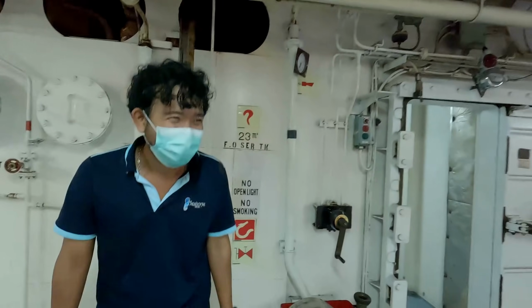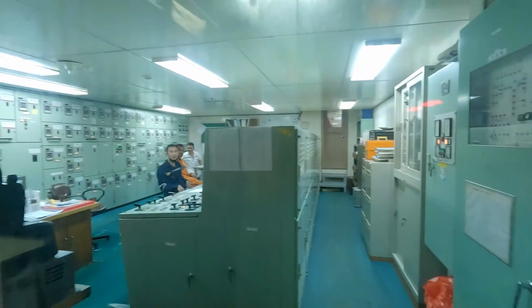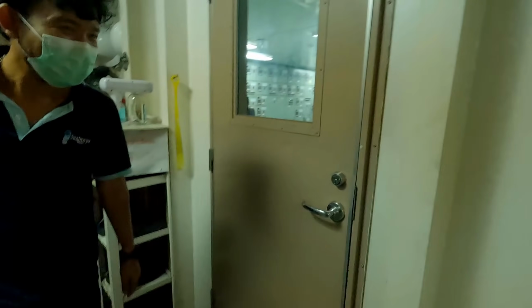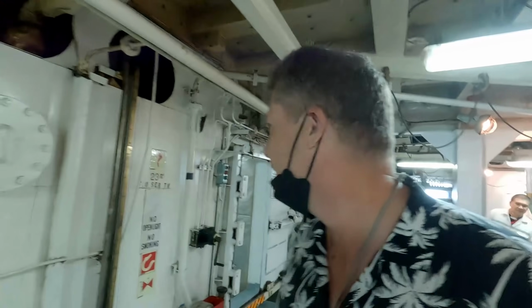Oh, we got the control room. That's separate from the engine room. Oh, wow. I leave them to their work, because we're at sea. We got to take care of all the technical stuff. Boy, I don't know if I'd like to work down there. So noisy. You have to wear earphones or something.